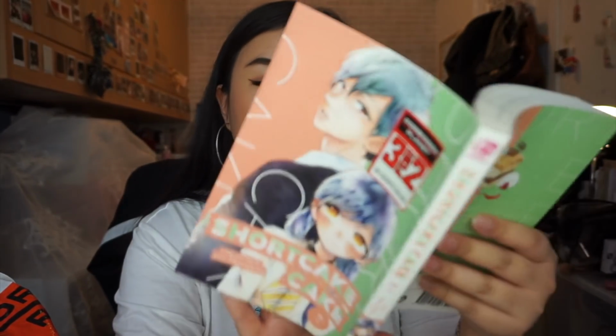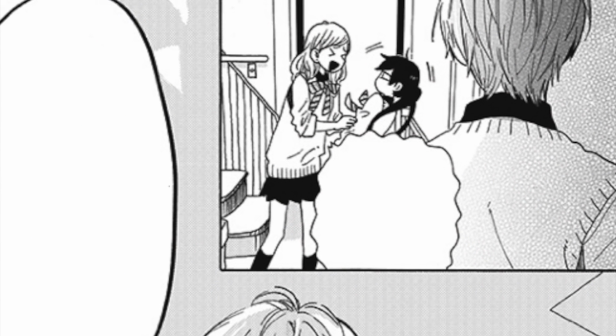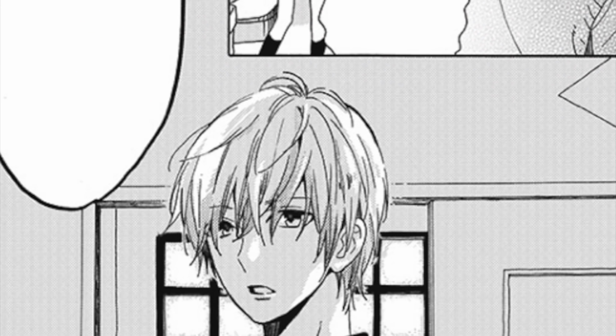Since it's volume 7, I won't flick through any of the pages for you guys, or shall I show you the beginning pages? I don't know. Okay, I won't show you the beginning page. Oh, actually, I think that's a spoiler. No, we'll forget about that. I'll insert some pages during the video, so don't you worry if you're wondering what the art style is like. But yeah, that is volume 7 of Shortcake Cake.